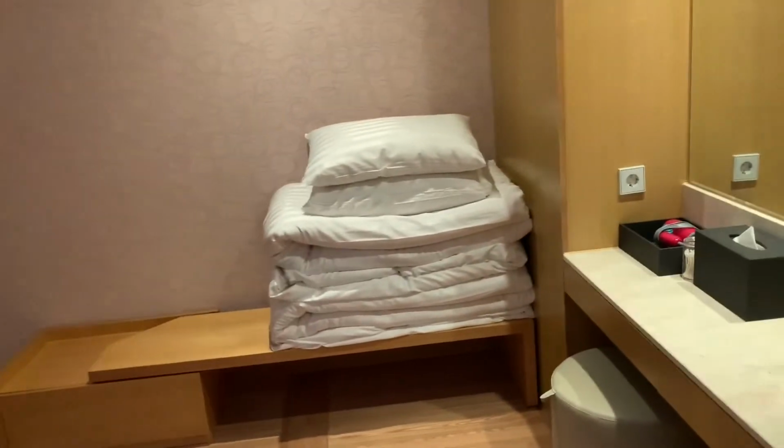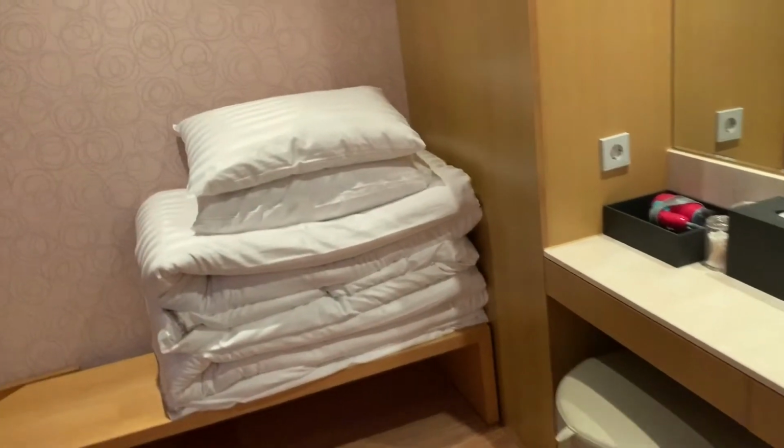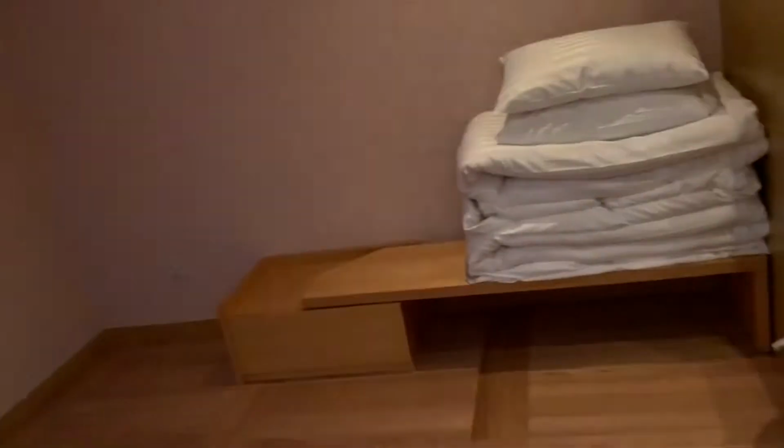All right, when you first walk in, immediate to your left, there is a meditation room. You can use this to do yoga, meditate, whatever you desire. It's just an extra room. There's some floor mats right there.